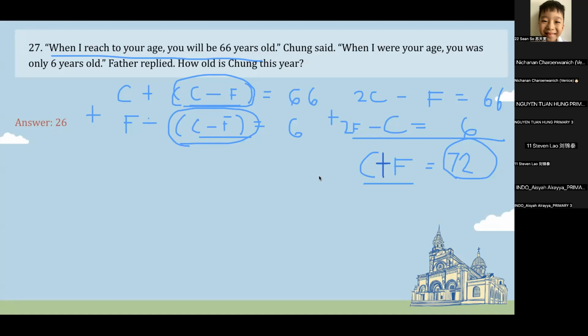Meaning to say, you'll have to think that there would be 72. So you have to think of the factors of C plus F, in which we can get 72, right? This is one way for you to get it. So you'll have to think of ways in which the pair of numbers, if we add together, will have 72, and it satisfies the question.